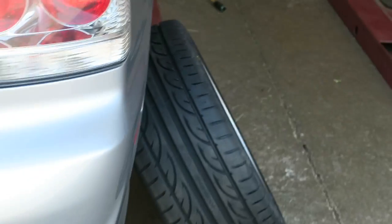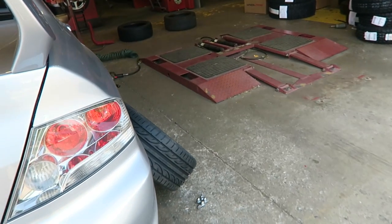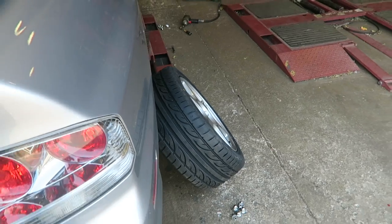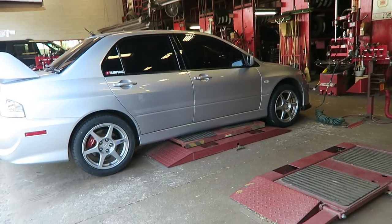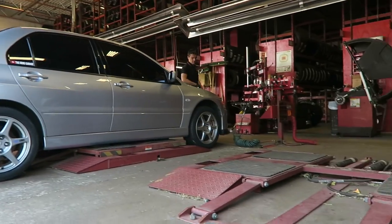Camber, bro. So instead of race ready, I went stance. I look sweet. Not for me. Monster truck status. Still need some coilovers.